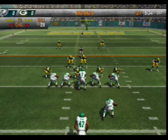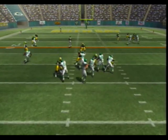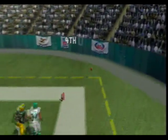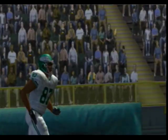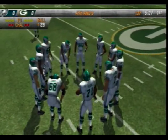Green Bay comes out in a dime package. Floats one into the end zone. This one falls incomplete. It didn't look like he had too much control on that throw. Sometimes on third down, you'll see those passes that kind of have a desperation about them.